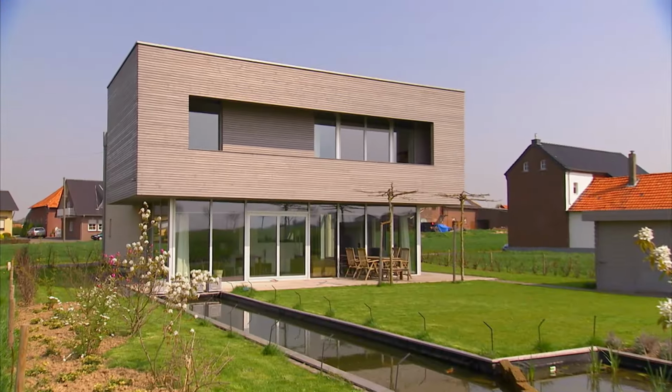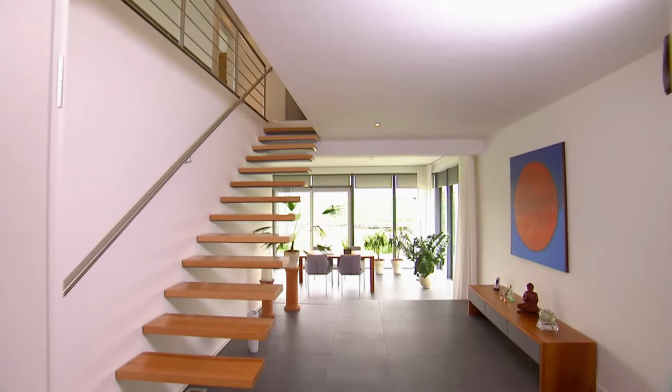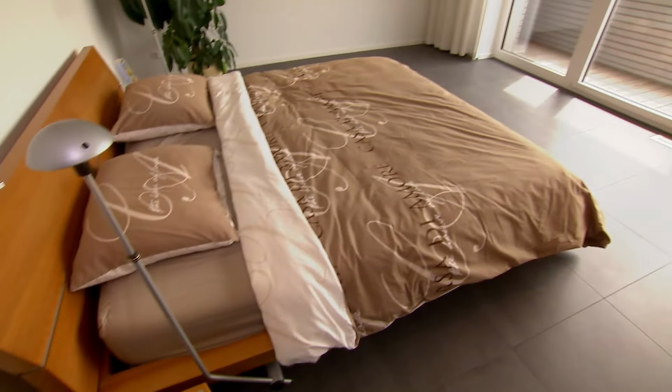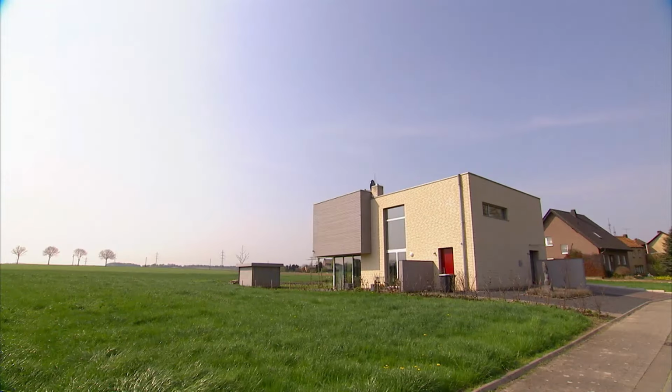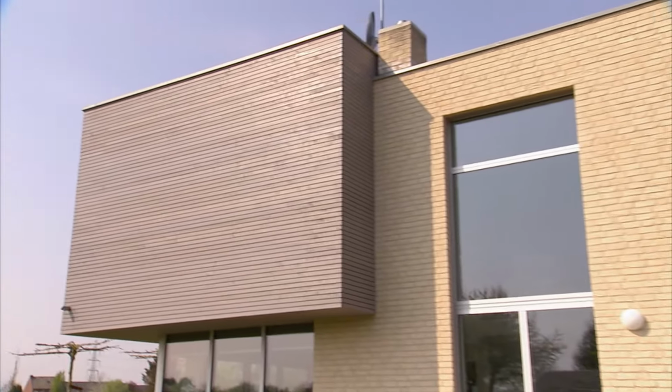This house can only be described as, well, different. Sure, we've seen other 3-bedroom, 2-bath, open-concept living spaces, but this home's minimalist box design really makes it different.